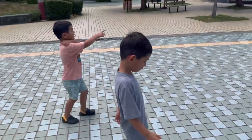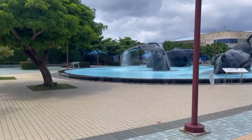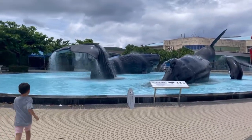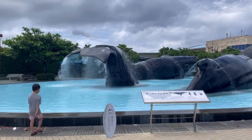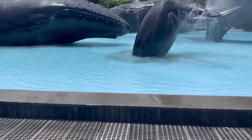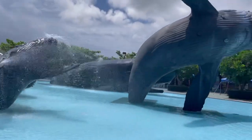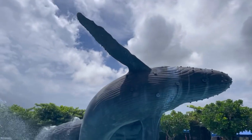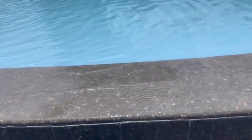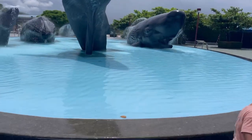All right, Matthew, look at that fountain over there. Wow. That's a huge whale fountain. Well, look at the front of this. That's a beautiful fountain. Yeah. And it's flowing onto the tip. That's cool, right?